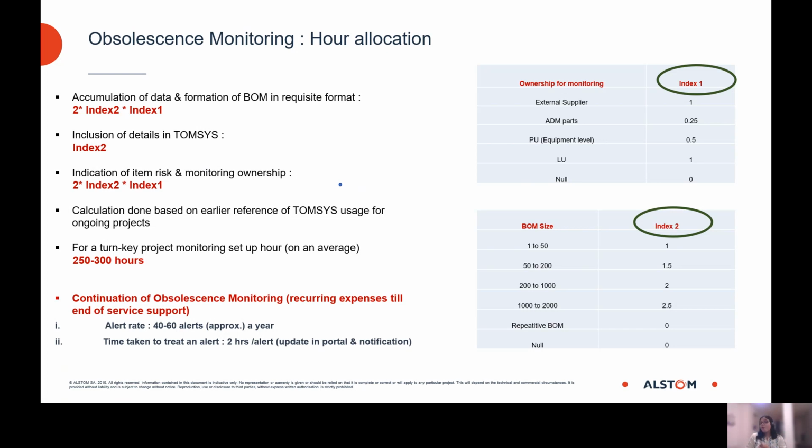It could be an external supplier, or the ADM parts, or the electronic parts, which is the responsibility of an Alstom internal unit, be it an equipment level production unit, a leading unit or the integrator site. The next deciding parameter is the bill of material size. So we have another index for the bill of material size, depending on the size of the product breakdown or the already existing BOM. Using these two indexes, we make an assessment of the hours allotted for the total project inclusion in TOMSIS. On average for a turnkey project, it comes to nearly 250 to 350 hours. These hours are dedicated mainly to the setting up phase.